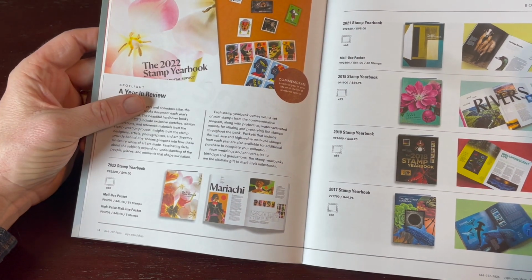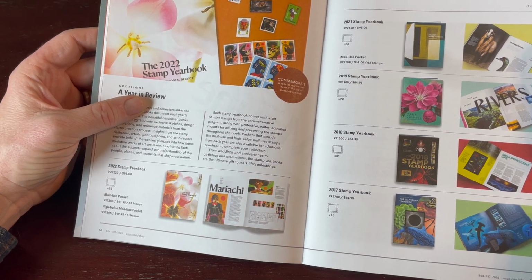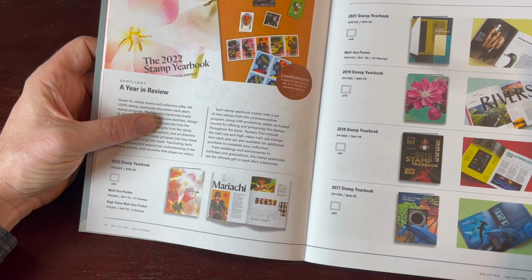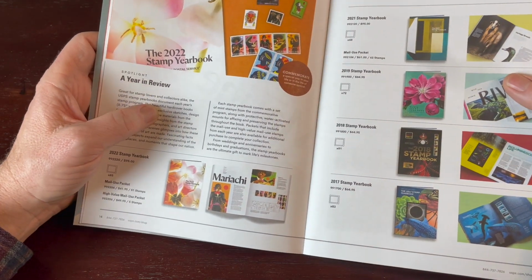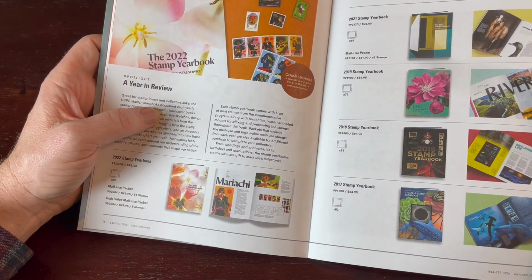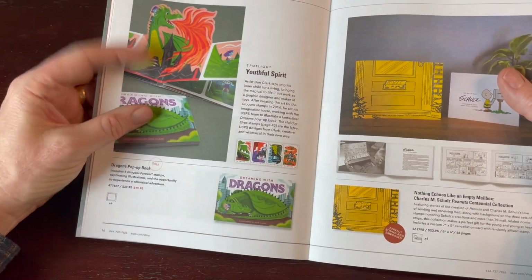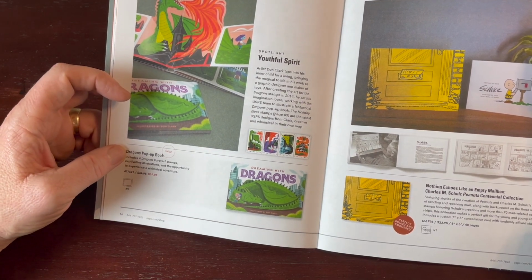Each stamp yearbook comes with a set of mint stamps from the commemorative program, along with protective water-activated mounts for affixing and preserving the stamps throughout the book. Packets that include the mail-use and high-value mail-use stamps from each year are also available for additional purchase to complete your collection. From weddings and anniversaries to birthdays and graduations, the stamp yearbooks are the ultimate gift to mark life's milestones. Here's a Dragon's pop-up book by artist Don Clark.